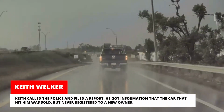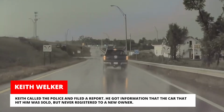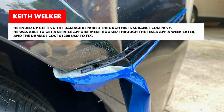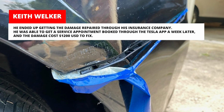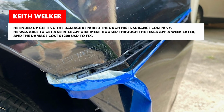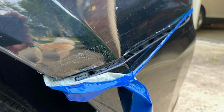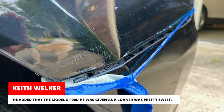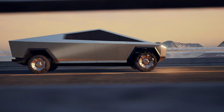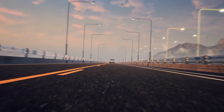Keith called the police and filed a report. He got information that the car that hit him was sold but never registered to a new owner. He ended up getting the damage repaired through his insurance company. He was able to get a service appointment booked through the Tesla app a week later, and the damage cost $1,200 US to fix. He added the Model S P90D he was given as a loaner was pretty sweet.